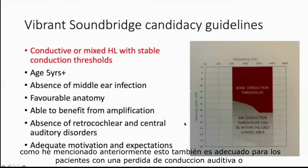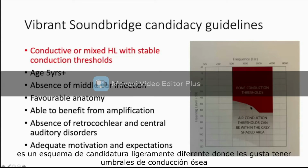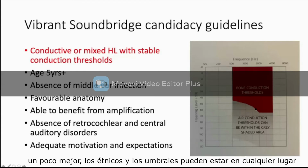As I mentioned earlier, this is also suitable for patients with a conductive or a mixed hearing loss, and for these patients there's a slightly different candidacy outline where they like to have bone conduction thresholds a little bit better, and air conduction thresholds can be anywhere.